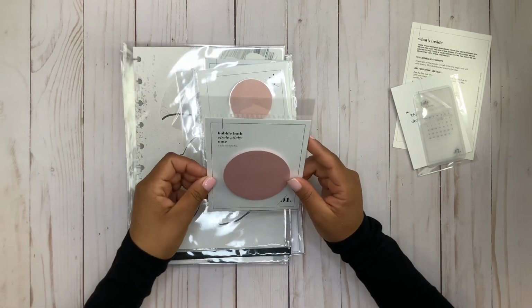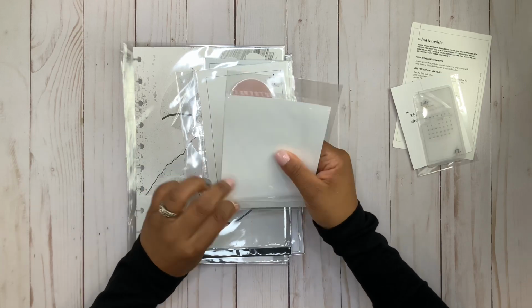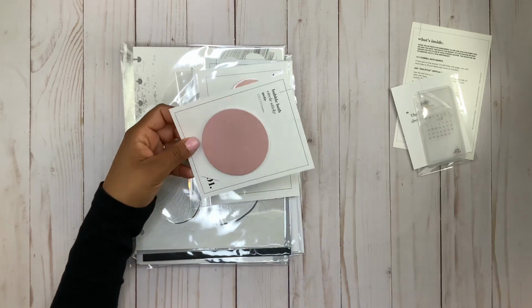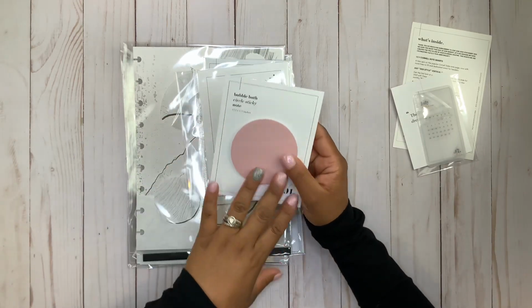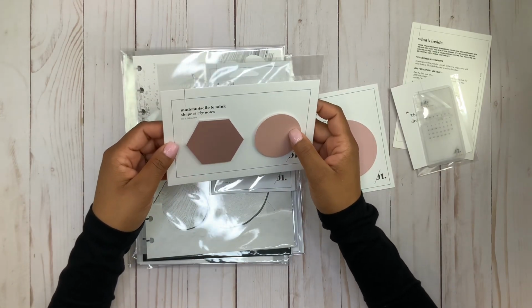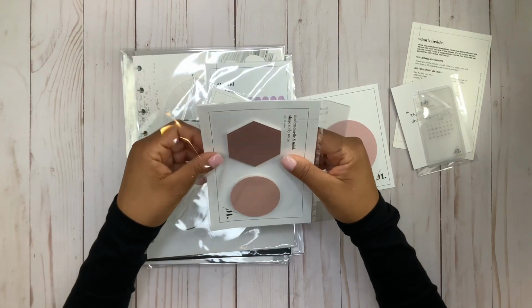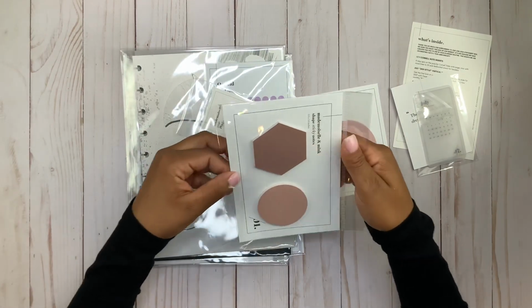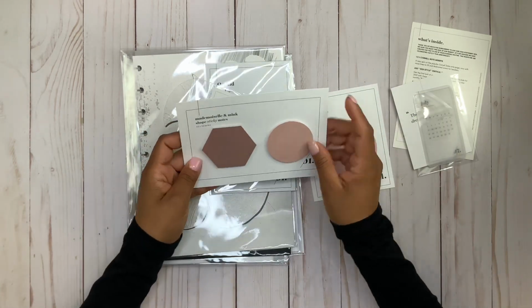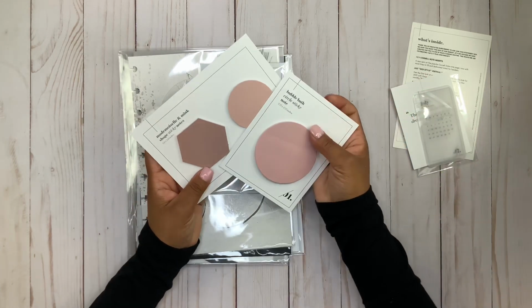So, bubble bath circle sticky note. I love this color. It is kind of matching the cover that I have on my half letter planner. So I love this one. And then we have Mademoiselle and mink shape sticky notes. I love the neutral colors of this. I think they're so pretty. All right, there we go. The hexagon is super cute. How pretty are these colors?